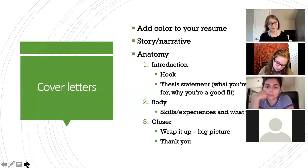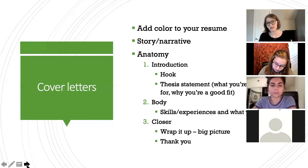And then you have the body, where you describe your skills and experiences, and most importantly, what you learned from them. And then you've got a closer. Like the introduction, it's good to mix the closer up and have more dynamic adjectives or verbs. And when you go to the closer, you want to go to a big picture about why you're a good fit. And so when you're writing the cover letter, again, it's a lot about fit and not so much about your experiences. Your experiences help you become a good fit. And of course, end with thank you.